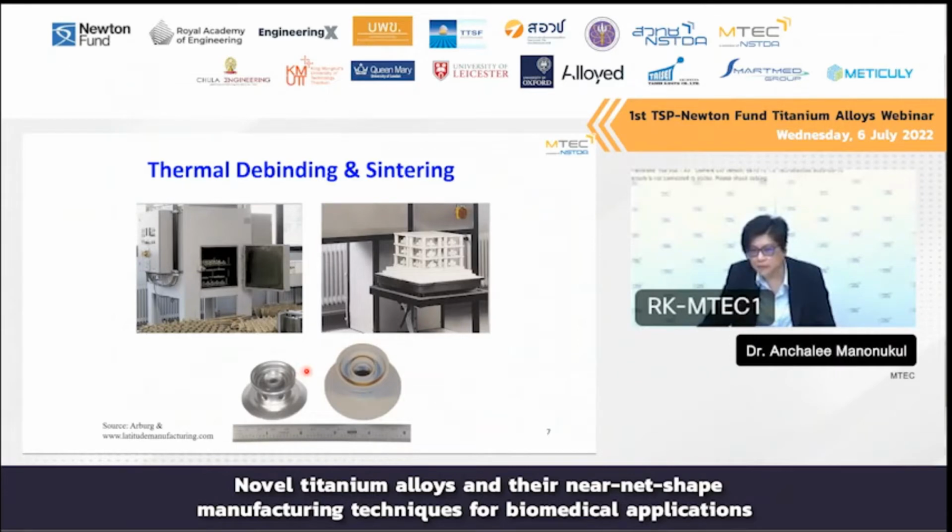The left-hand side is what we call the green part before sintering, and the right-hand side, the metallic silver part, is the sintered part. So it shrinks a lot, about 13%. The technology in metal injection molding is mainly the binder and how we control the size shrinkage, and the sintering itself as well.